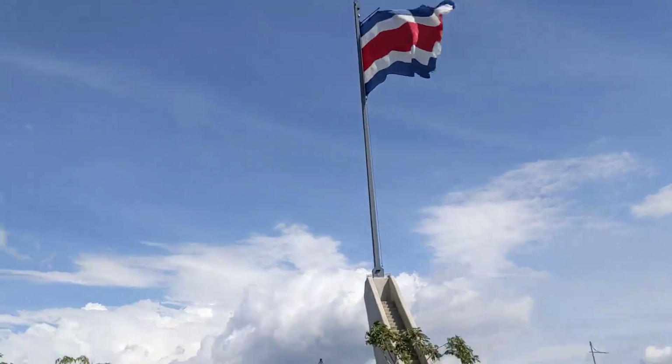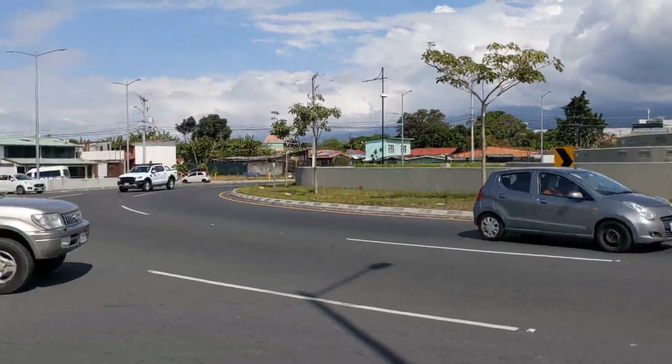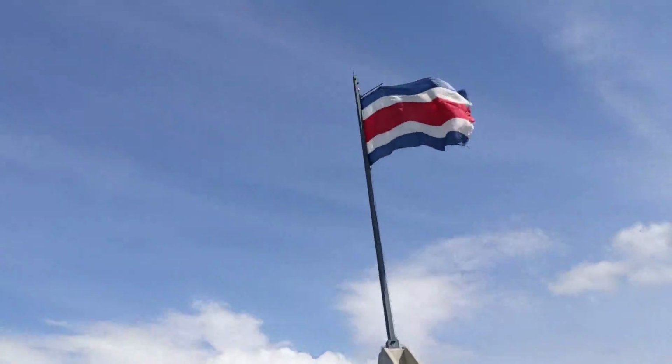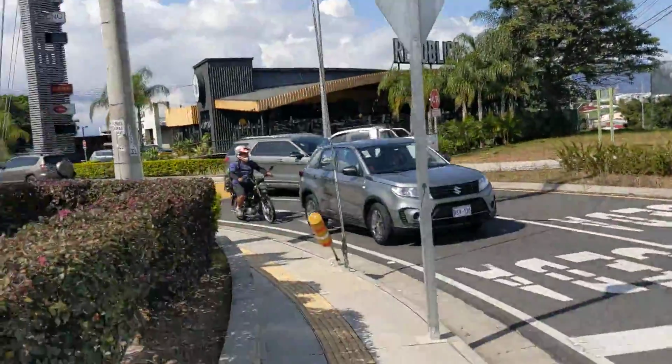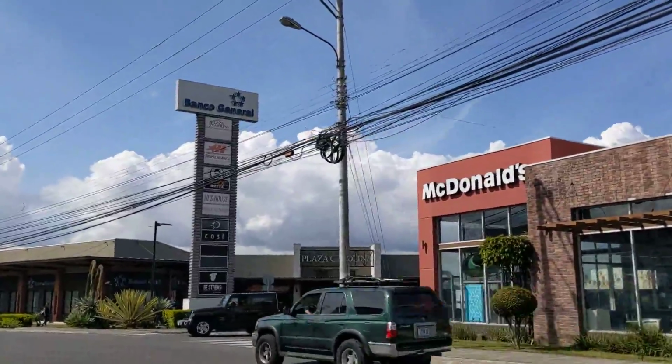I am once again at the Rotonda La Bandera, close to my house, where I start a lot of trips. And today I'm going to take this road where I've been before, but this time more specifically. So there's a mall here.